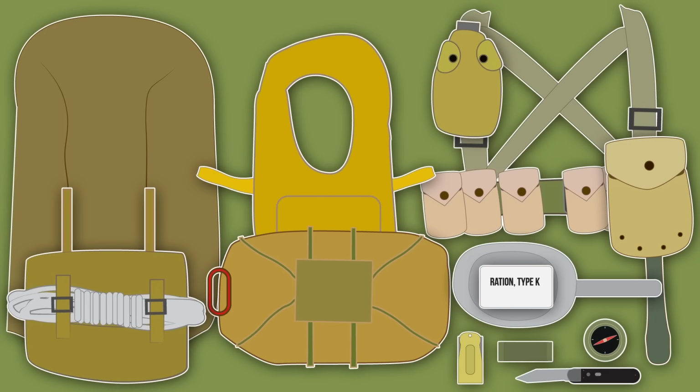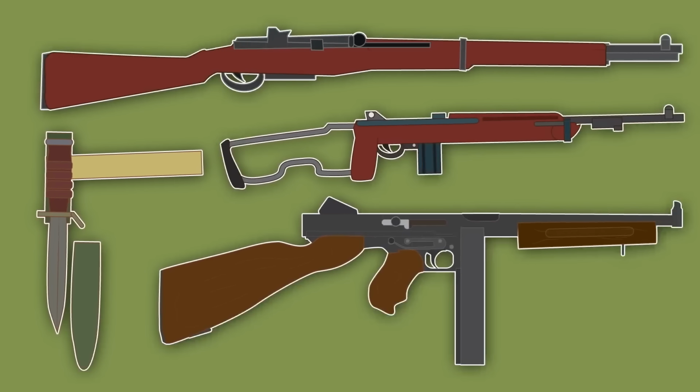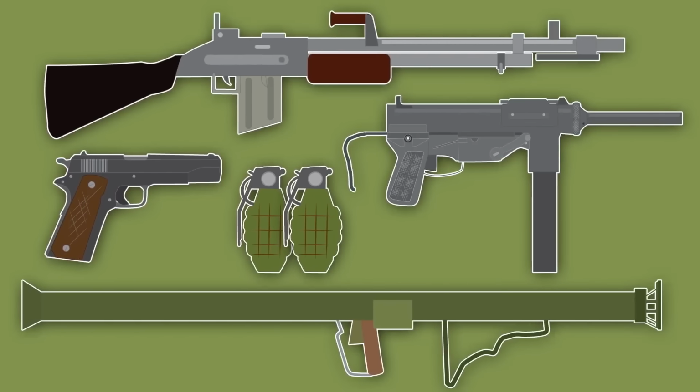themselves out of parachutes. Their weapons included an M3 fighting knife attached to the lower leg, the M1 Garand, the M1A1 carbine with a folding stock variation ideal for paratroopers, the M1A1 Thompson submachine gun, the M1918A2 Browning automatic rifle, the M3 grease gun, the M1911A1 Colt pistol, the M9 bazooka, and Mark II grenades.